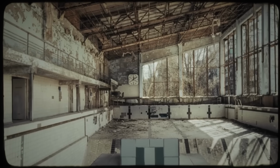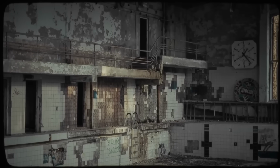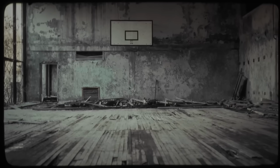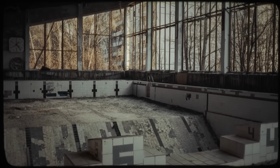It remained filled and in use for 12 years after Pripyat was abandoned, and only in 1998 was it abandoned when the liquidators had completed their task. Today, the diving boards, sports hall, and other amenities stand unused, but it remains one of the cleanest areas in the entire city and has been featured in video games such as Call of Duty 4.